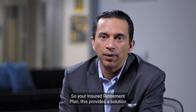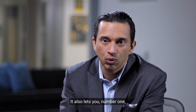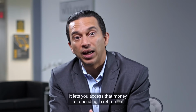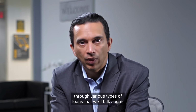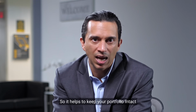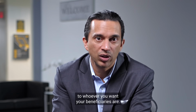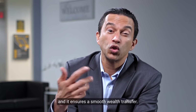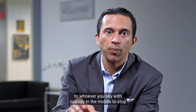So your insured retirement plan provides a solution to all of these problems that I just talked about. It lets you, number one, grow your money in a tax-free way inside a permanent life insurance policy. It lets you access that money for spending in retirement through various types of loans that we'll talk about. It also reduces your reliance on taxable investment withdrawals, so it helps to keep your portfolio intact. And then it leaves a tax-free death benefit to your heirs, to whoever your beneficiaries are. This could be used to cover taxes like capital gains taxes on death, and it ensures a smooth wealth transfer. So the money will go from the insurance policy to whoever you say, with nobody in the middle to stop that or make any changes.